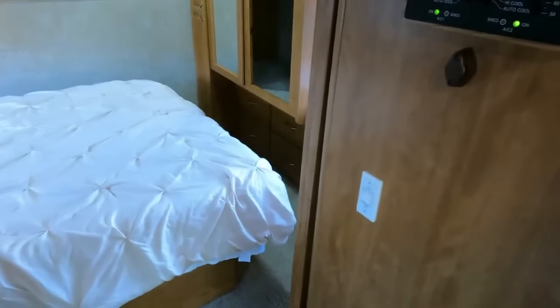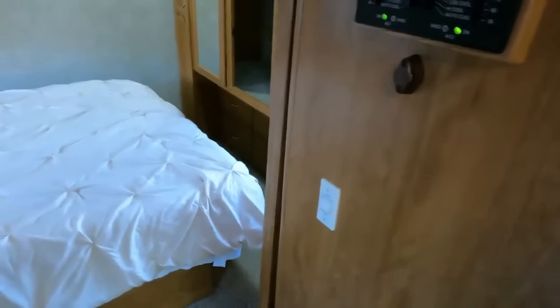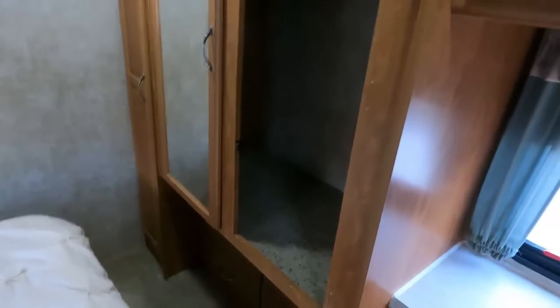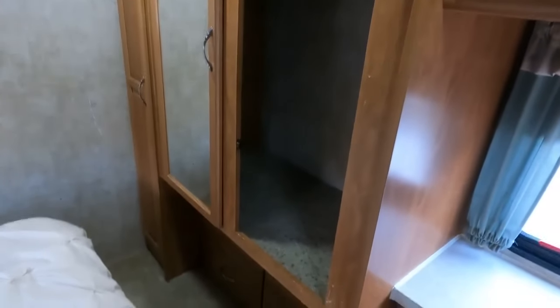It's got one other little thing besides the outside, and I'm assuming what happened is sometime over the past 15 years, somebody closed this slide out with a queen bed in it while this closet door was open and smashed it, and it's not in here. So it's going to have that little open closet right there. I'm sorry, guys.